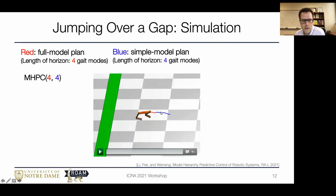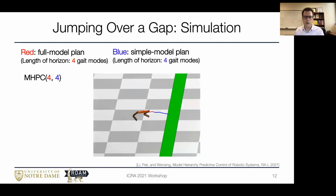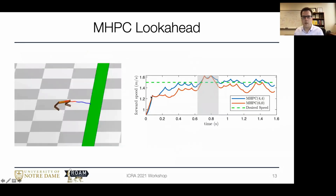The benefit of structuring the prediction in this way can also be seen from the standpoint that if you have a limited computational budget, the model hierarchy allows you to think further out into the future. So we took 2 configurations that required the same computation time: 6 gate whole body MPC, shown here in red, and the model hierarchy, shown in blue. These 2 require the same amount of computational effort. And with the blue one, it basically allows the robot to see the gap earlier and make proactive decisions earlier in its gait cycle to do a better job of tracking the desired speed.